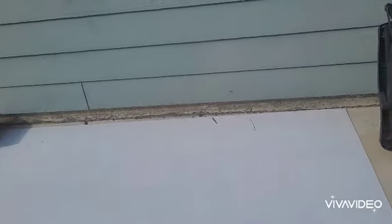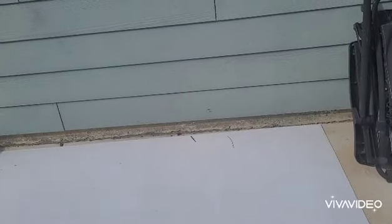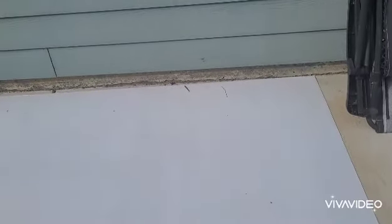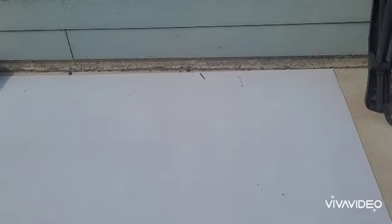The reason why I've been waiting to paint those boards is because they're 2x2s, and if I left them out, they would warp. So we have them fastened together right now in a block to where they haven't been able to warp. So I had to make sure that the day that I take them out and paint them is the day that I use them. So that's what I'm doing.